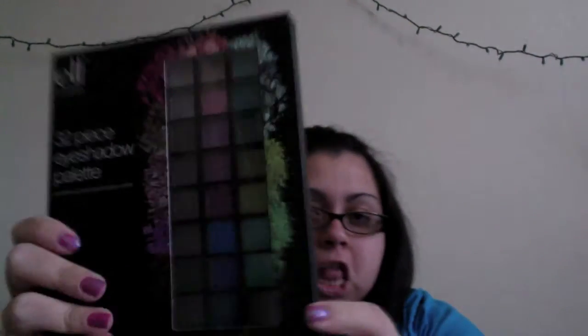And then the last thing I got is a 32-piece eyeshadow palette. It includes 32 cool eyeshadow colors. So it looks like that. It's so pretty. I don't know how much this was. Probably $3, I think.